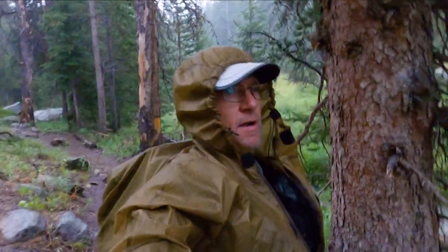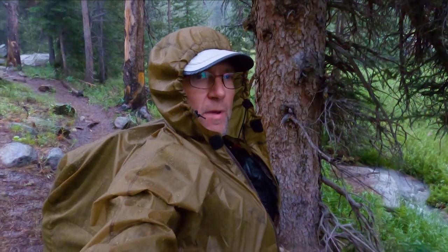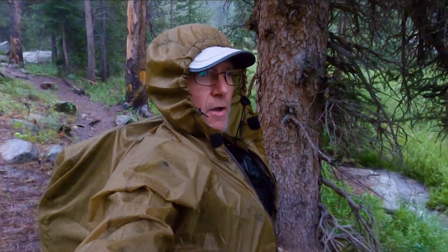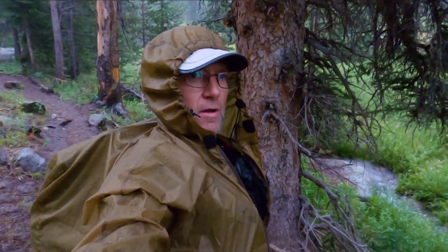It's raining. First morning woke up to rain, got up early, and wow, it's been some heavy downpours. Intermittent, but very heavy, like just a river running down the trail.